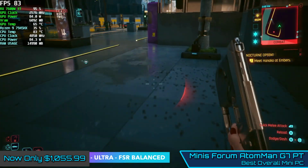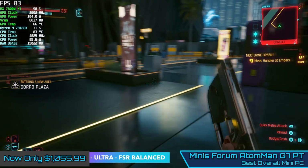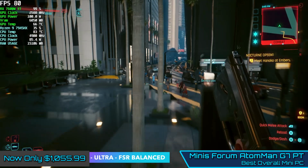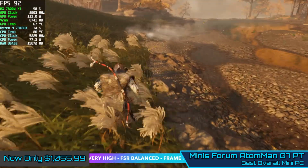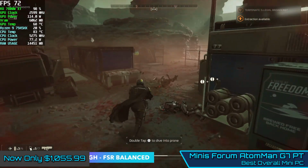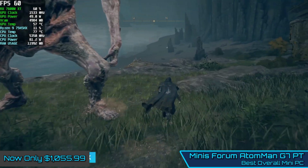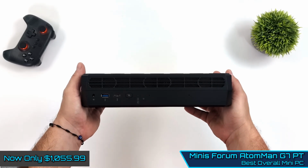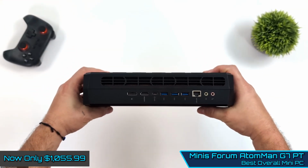Now, processing duties are handled by the Ryzen 9 7945HX, running at a default TDP of just around 65 watts and featuring 16 cores and 32 threads and a turbo clock speed of 5.4 GHz. It is a bit of a monster, and while it does drive games fantastically, it is really geared to do way more. It is equally as competent at video rendering, and it will actually put many desktops to shame at this process. You can even bump up the TDP to 85 watts by hitting the turbo button on the G7 PT's front panel. And though you'll feel the benefit more in productivity tasks, you'll find it less so in gaming.